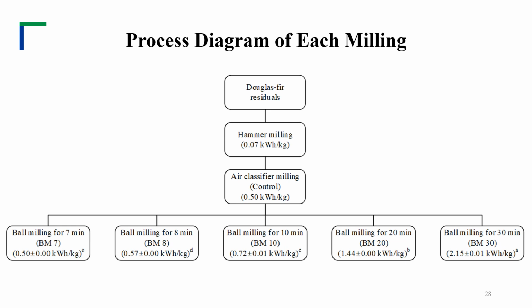We use 3 different millings for enhancing the energy efficiency. Basically, we mill the Douglas-fir wood residue with the hammer mill as a coarse milling. After that, we get some powder, and we use air classified milling as an intermediate milling. After that, with the powder, we use a ball mill for the fine milling.